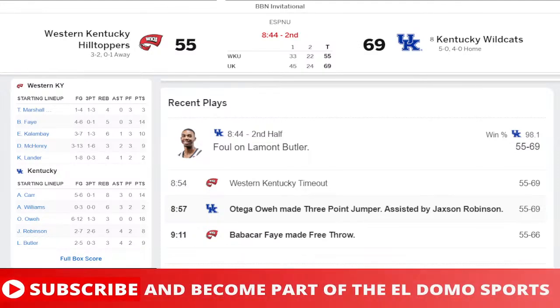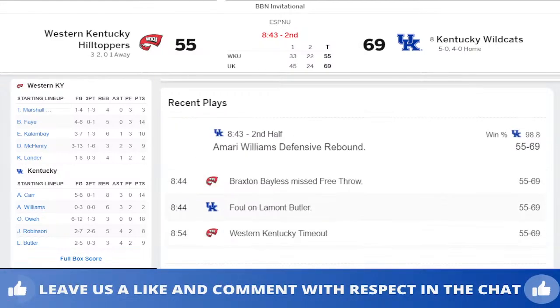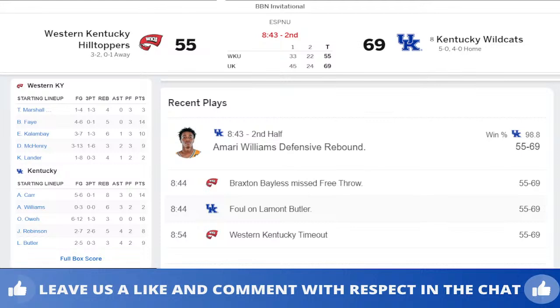And he'll go to the free throw line wearing his red headband tonight. He has a basket in the paint for 2. Been to the free throw line 6 times this year, making 3 of them. 8:44 remaining. Hilltoppers down by 14 to the nation's number 18.